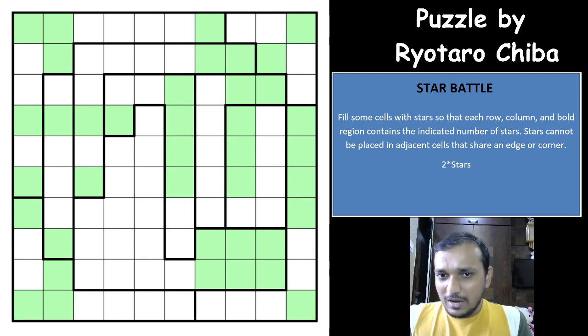So the moment I mark this, now this puzzle becomes really awesome. You'll have one star in these two cells, so you cannot have stars near to it. You can have one star in these two cells, you cannot have stars near to it. Which means you cannot have both the stars in this cell, so this is not a star. So one star is in this cell, one star is in this cell, okay?